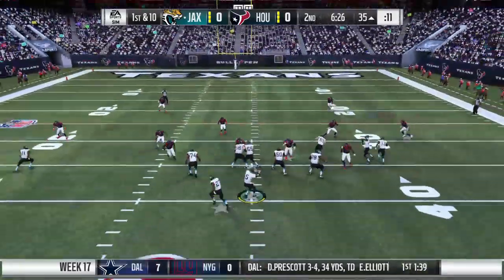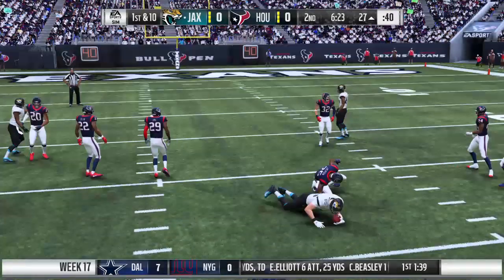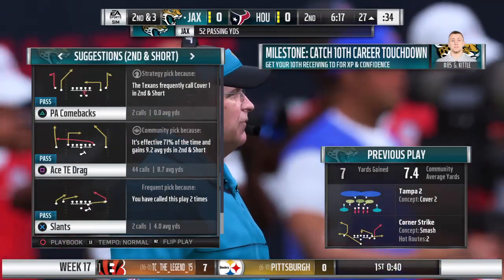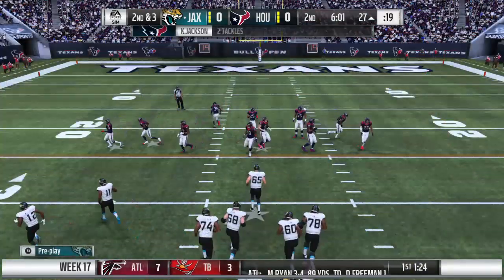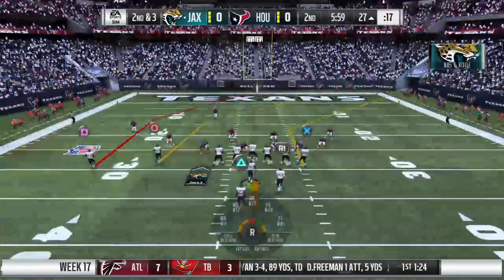On 1st and 10, here's Bortles. Firing quickly here, and that's complete. And he'll be brought down at the 27-yard line. 7 yards, the pickup on the pitch and catch. Now that's staying ahead of the chains. Really good pickup on first down, hitting the tight end there. Now it brings up a 2nd and manageable. Just found a hole in that zone.